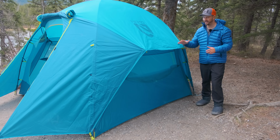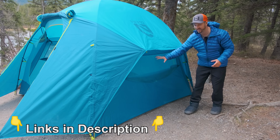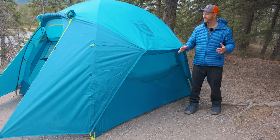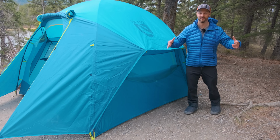Another feature that I really like about the Aurora High-Rise are these window features. So you have windows on either side of the tent, which just makes it feel a lot more open inside and really helps with ventilation. And because you have this little brow going over top of the window, the tent is still very weather worthy.